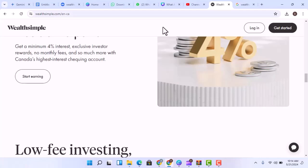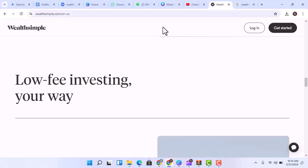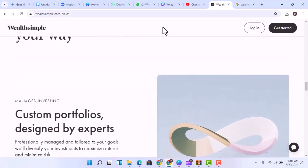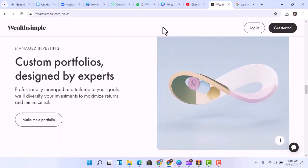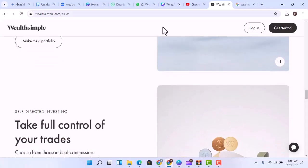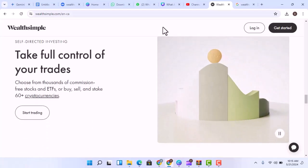Managed investing. This is where things get a little more complex. Wealthsimple offers automated investment portfolios designed by their team of advisors. These cater to different risk tolerances and financial goals. There's a catch, though. Managed portfolios come with an annual management fee that typically ranges from 0.5% to 0.7% of your invested assets. While this might seem insignificant, it can add up over time, especially compared to the free trading options.